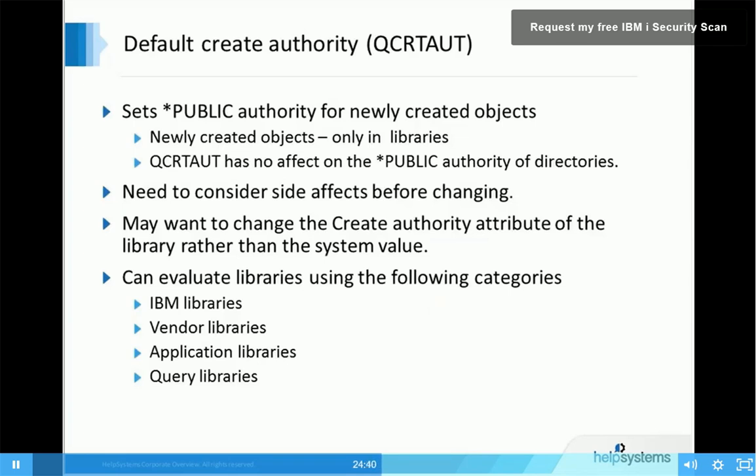When you change the system value, it changes the public authority setting for every object created from then on, so it's not going to do anything to existing objects. It has no effect on the public authority of directories. I've been talking about libraries on purpose. It has nothing to do with directories. Public authority on objects in a directory typically, not always, but typically comes from the public authority of the directory being created into. It never looks at the QCRTAUT system value.